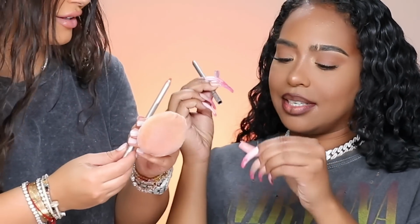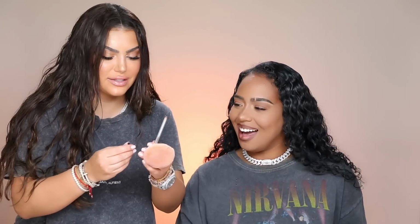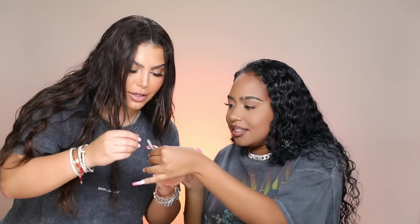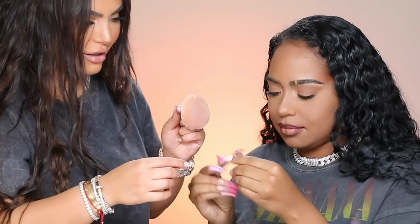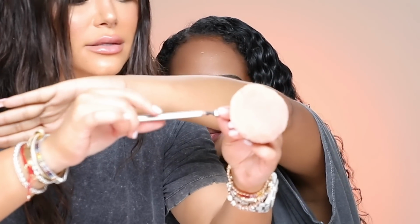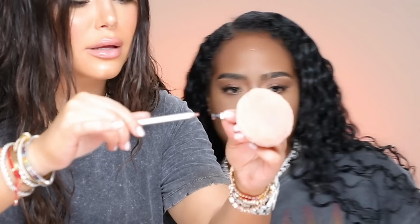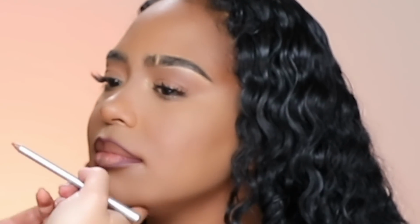On the bottom, look, it's a sharpener. So you can sharpen it. Okay, you guys, I didn't even know this. So how do I sharpen it? Show me. So it actually twists up. I'm so amazed. It has a sharpener on the bottom. All you have to do is twist this and it sharpens. That's insane. Isn't that cool? Props to you, girl.